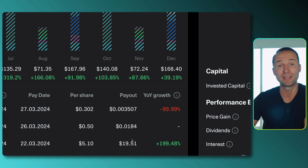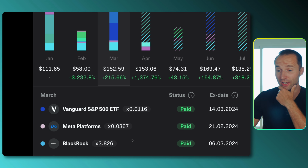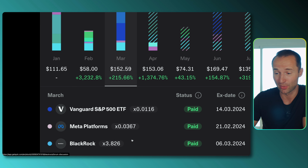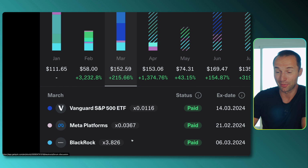And yeah, they paid me almost $20 in dividend. That's a quarterly dividend that I get from them. And yeah, my position is not so big, so still nice to get the $20. I mean, the dividend has been steadily increasing, and definitely a company I really believe in. I might actually buy an ETF from them, which I'll also speak about in a future video.